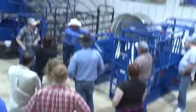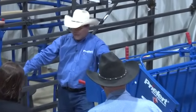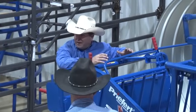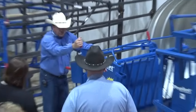So basically the calf table works like this. You're gonna take the calf table, you're normally gonna set it at the end of an alley or more preferably at the end of the head gate or a squeeze chute. This works up to 450 pound calves. You're gonna bring the calf down through the chute. As soon as the calf comes through, you're gonna pull that shut.